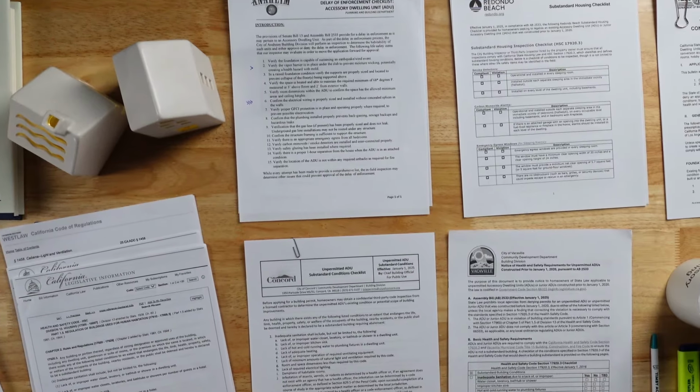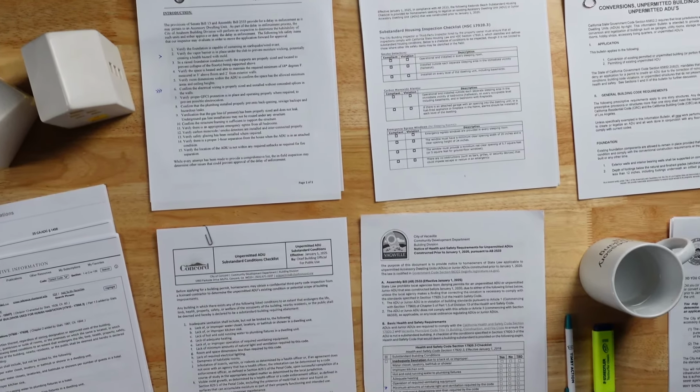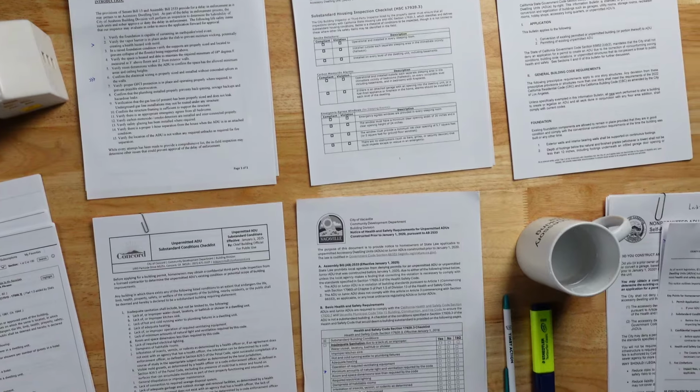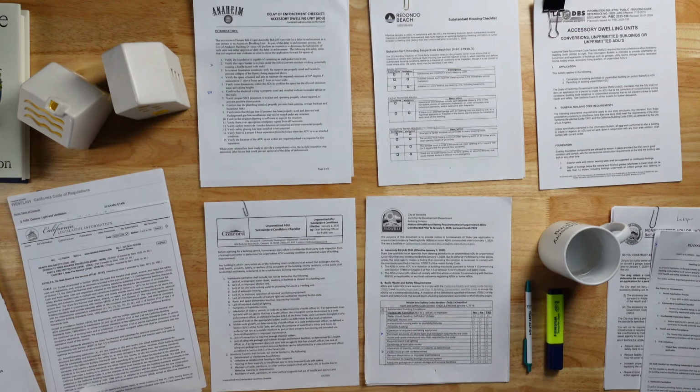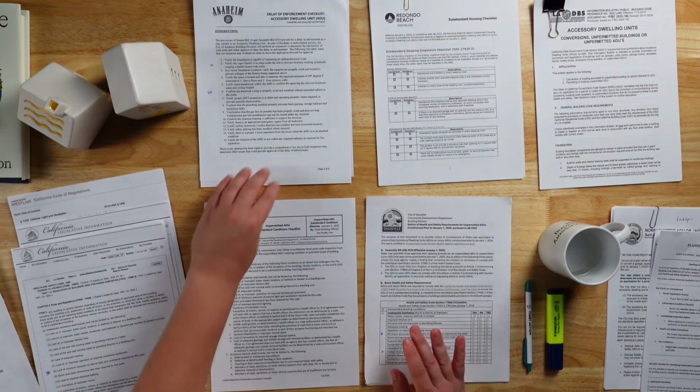To understand whether a city is being friendly or unfriendly toward unpermitted ADUs, there's a couple different things you can do, and I've been struggling to figure out how to show you, because dozens of cities have already complied with AB 2533, and they've generated checklists that their inspectors are supposed to use for these inspections of substandard living conditions. And even though all of those checklists are supposed to be based on this one page of code, you've got implementation all across the board.